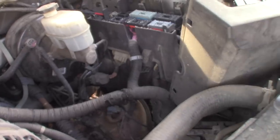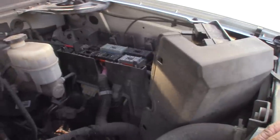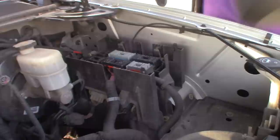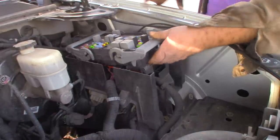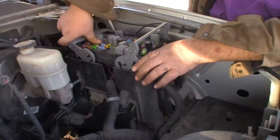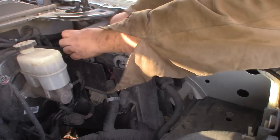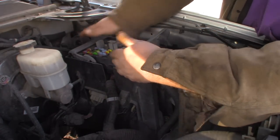So now, just go ahead and get this thing put back in. It wasn't too hard to take out. We'll see if it's simple to put it in. Kind of like that, and the lock's there.